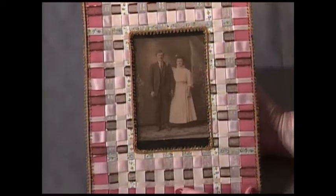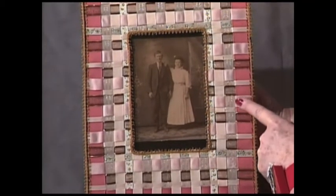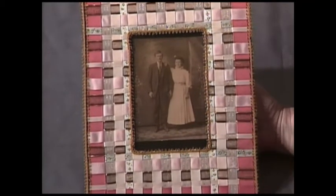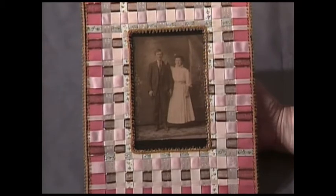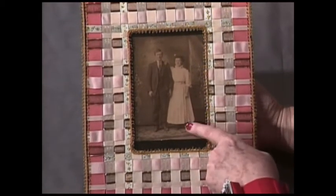This picture frame is the perfect place for you to use those wonderful old black and white ancestral pictures which you may have. As you can see, it's terribly easy to make. The ribbon weaving is in beautiful shades of peach and brown and gold and ecru and even a light peach, which is almost a pink. And the old portrait is in the middle.